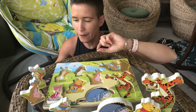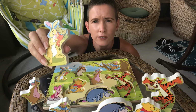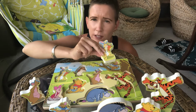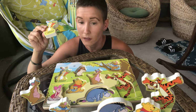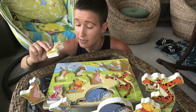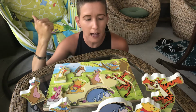Let's see. What about Rabbit? Do you see anybody that has orange and yellow? I see orange over here. Does Rabbit go over here? No. What about up here? No. At the top? You think Rabbit goes at the top? But we tried at the top. Oh, the other side. Over here? You're right. That's where Rabbit goes. Thank you for your help.